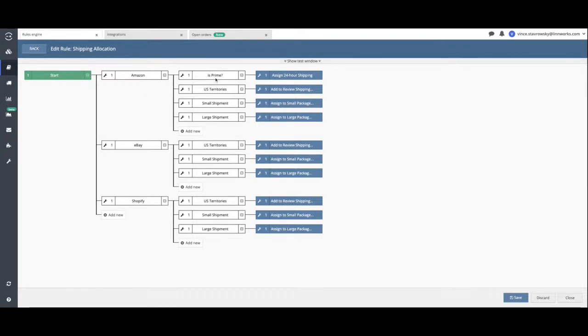If it is a Prime order, then we have a dedicated Prime shipping methodology already set up that we know works best for us. We would go ahead and assign that shipping methodology to any order that came in as a Prime order. That's just an automatic rule that we've got set up, so we don't have to worry about how we're going to ship out those Prime orders. We've got that nailed down, and the software takes care of that for us.